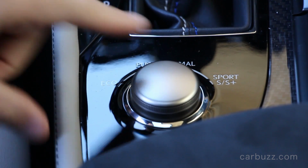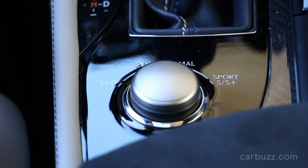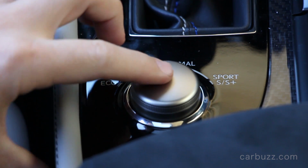Now, there is a next generation M5 coming out in the next several months, probably in March 2017 at Geneva, so we'll have to wait and see what BMW has in store with that.